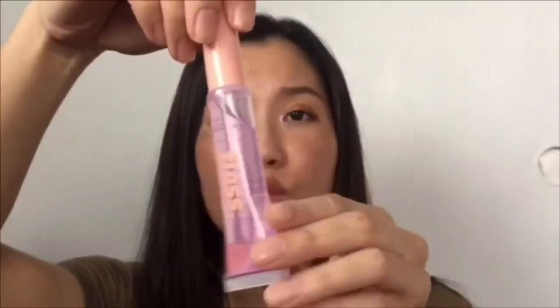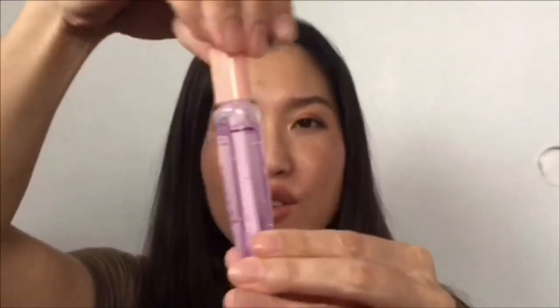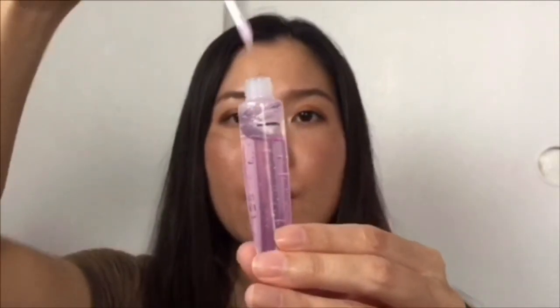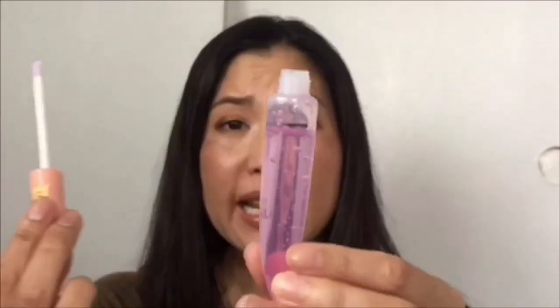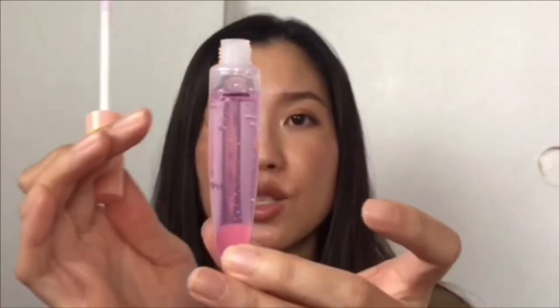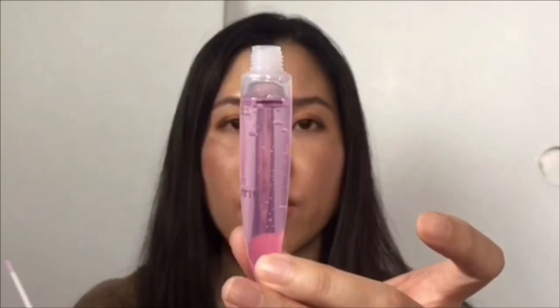And finally, I'll be working on this Floss lip gloss that came in my June 2019 Allure Beauty box. The color just kind of reminds me of cotton candy and Halloween. And I came up with the measurement mark by taking out the applicator and just kind of letting all the air bubbles come up to the top. So that is the line that I'll be starting at.